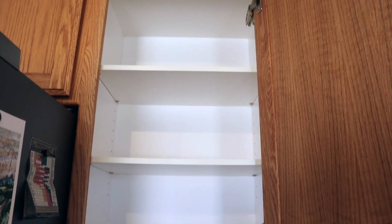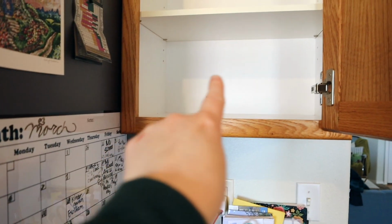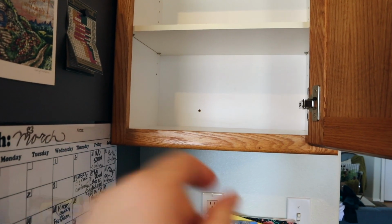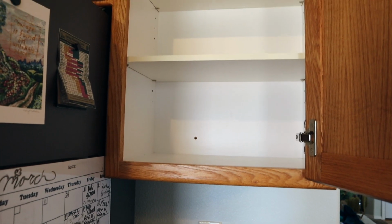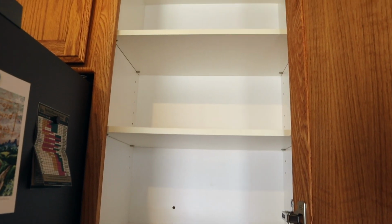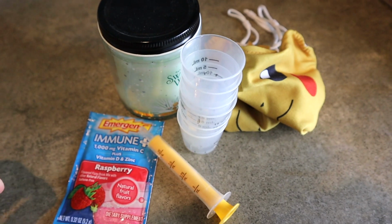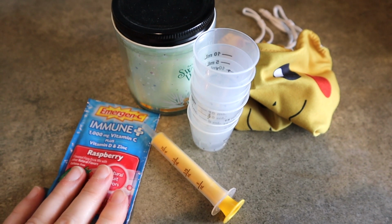And the hope that I have for my husband this spring break is that he can move all the stuff that I'm storing underneath this cupboard, like the charging stuff, our charging station, if you will, and move it into that lower level of the cabinet, drill some holes, and we can have the charging things going up into that cabinet.